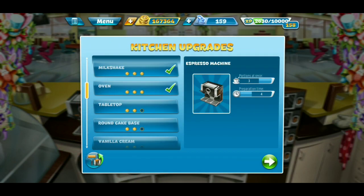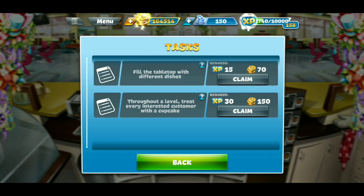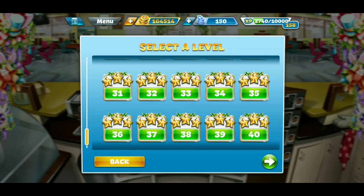And next in line for us to get to level 3 would be the tabletop. Let's go ahead and upgrade that. And looks like we got a task for doing that. And let's go ahead and jump into level 36.